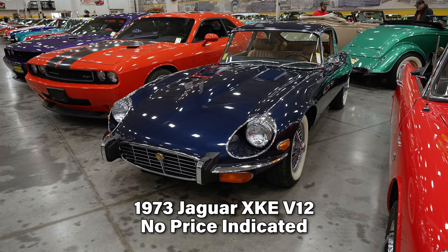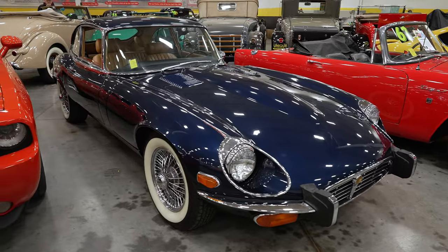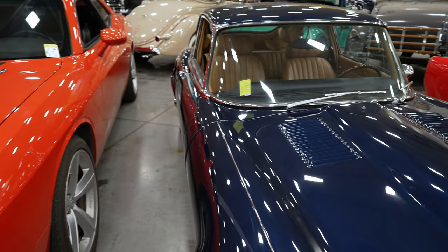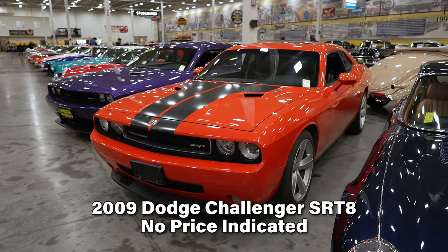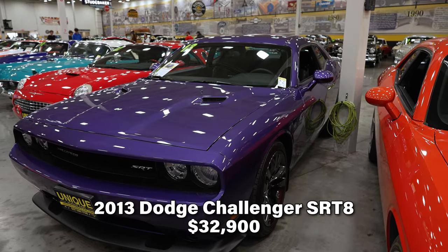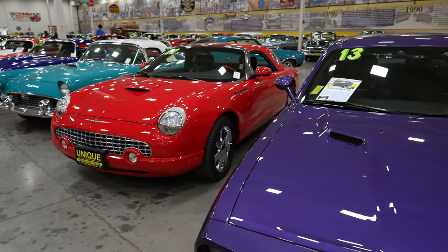Jaguar. The 1973 XKE. Dodge Challenger SRT. '13 Dodge Challenger, $32,900.